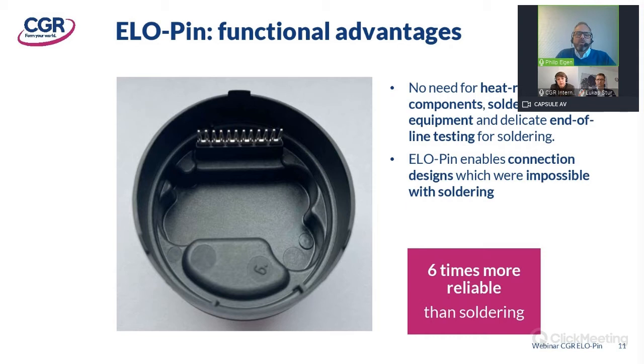What is also important is that we guarantee with our ELO-Pin the insertion force. So it will be a very guided and stable process, and you can by pressing in control force and traveling, and then you will have your tin pockets and have a very, very reliable connection with the same or even higher quality than the soldering. And how do you guarantee it? Is there some kind of international industrial standards for this technology?